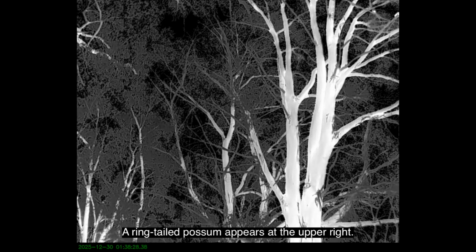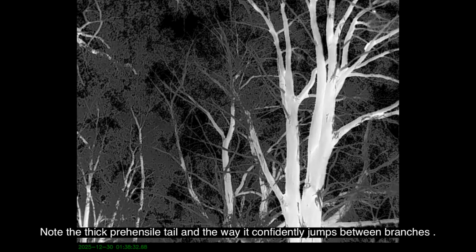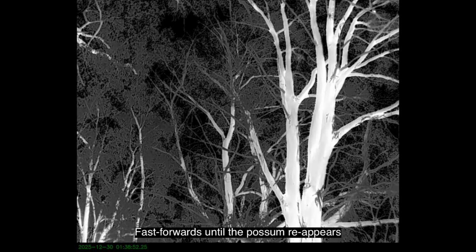A ringtail possum appears at the upper right. Note the thick prehensile tail and the way it confidently jumps between branches. Now we fast forward until the possum reappears. And we'll speed up the video to 4 times normal speed.